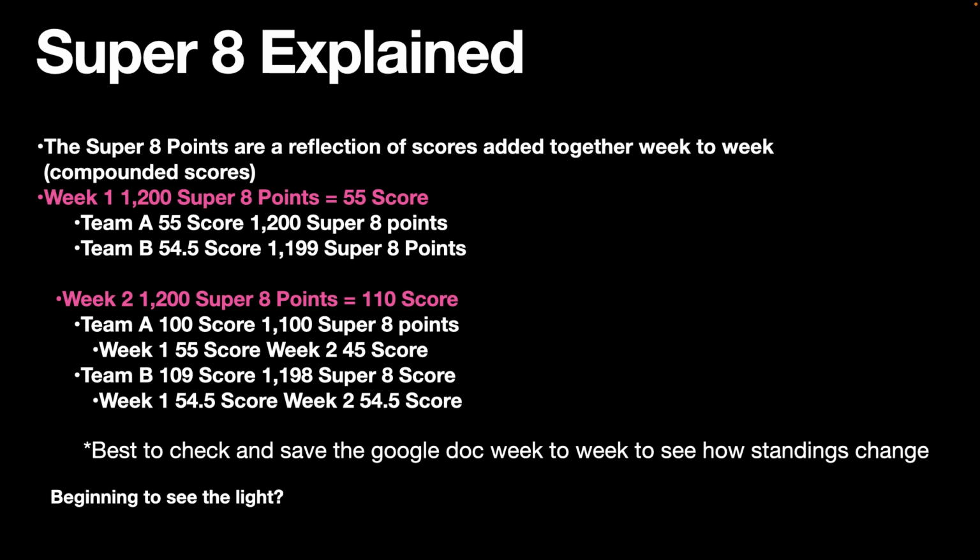If we continue on with that example in week 2, let's say that team A underperforms on week 2 compared to their performance on week 1. They would go down in the Super 8 standings. They would receive less Super 8 points, whereas team B had a consistent score from week 1 to week 2, and they kind of hover in the same Super 8 point score.